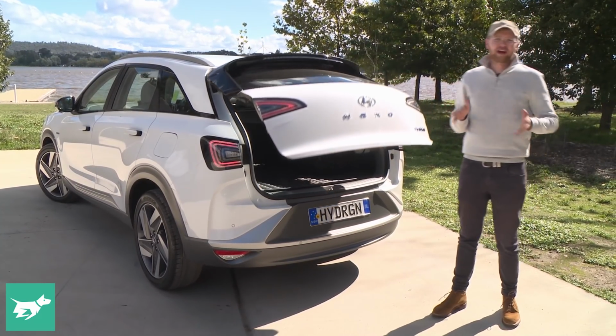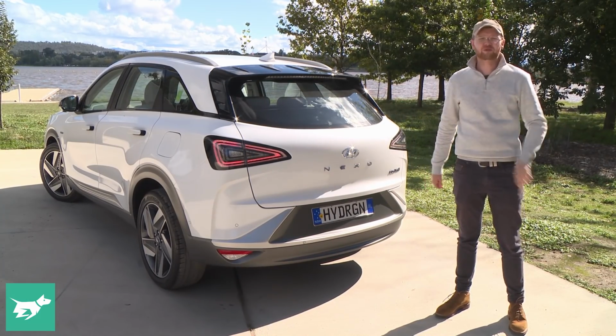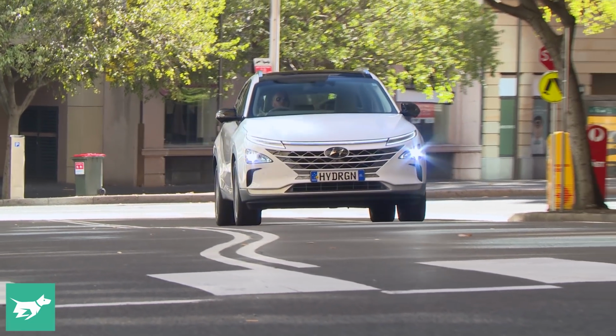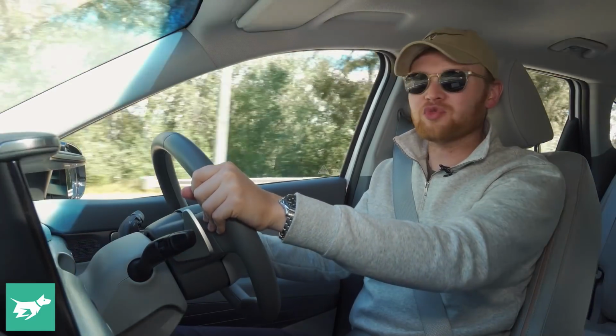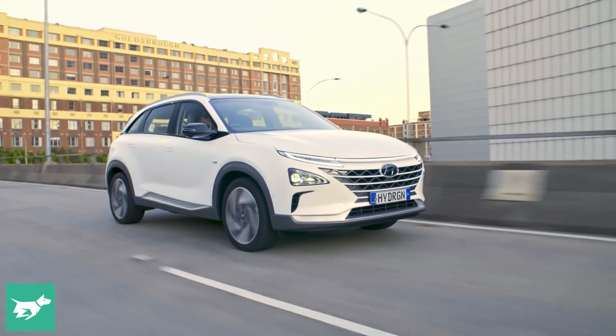So that's a view at the cabin and the practicality of this SUV. Let's take this hydrogen vehicle out onto the road. So what's the Hyundai Nexo like to drive? Well, I've been very keen to drive this car. Actually, this is the first hydrogen fuel cell electric vehicle I've ever driven. So in that sense, I don't really have any other fuel cell vehicles to compare it to.